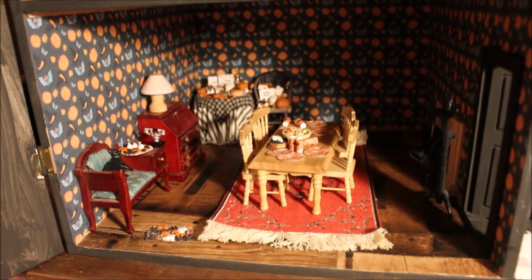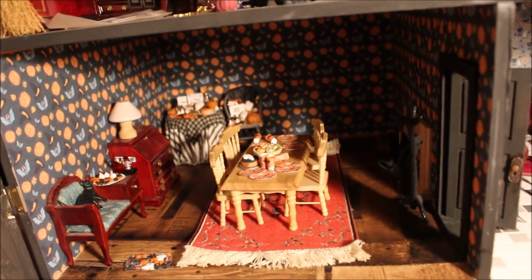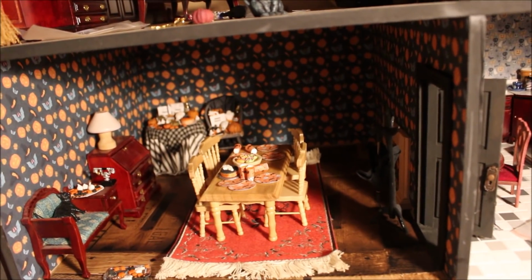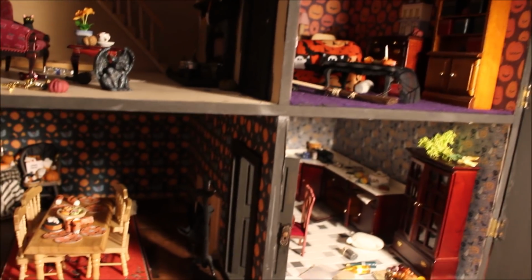I'm not sure if the red tones of the furniture really go with it, but whatever, it's going to be a bit mismatched anyway. I'm going to be painting the table and chairs probably black, just so that they don't look quite so light, because everything else I have that is wooden is a darker wood colour.